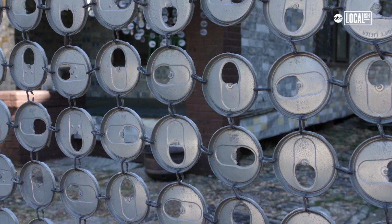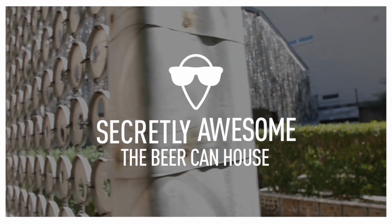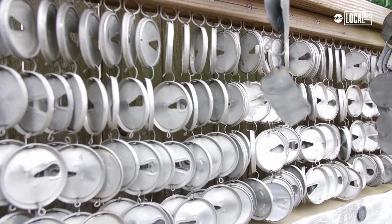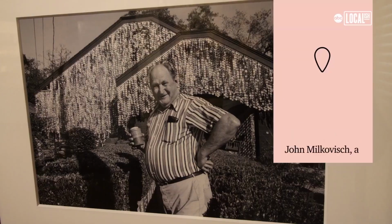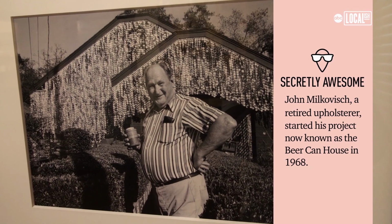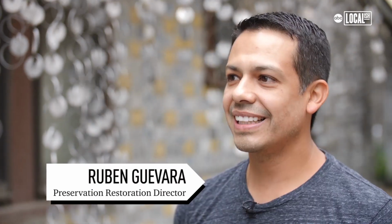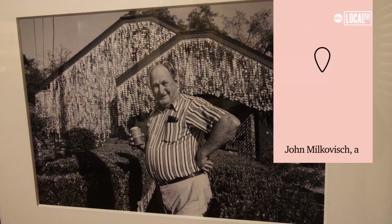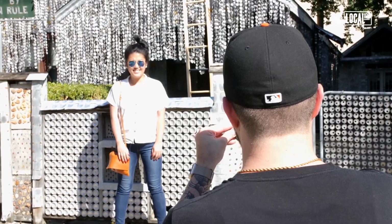One man's trash is another man's treasure. The beer can house. John Milkovich, pride and joy. Ripley's Believe It or Not has estimated 50,000 cans. I think he enjoyed how much people came by to see it.